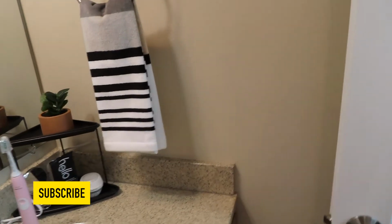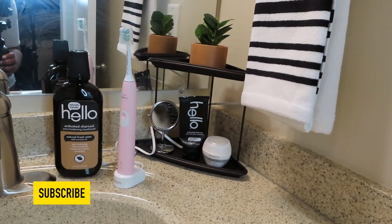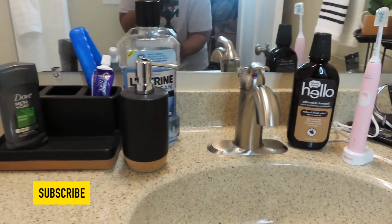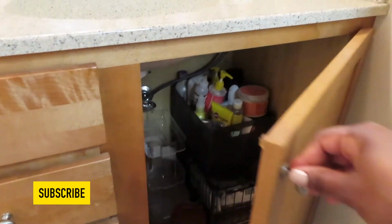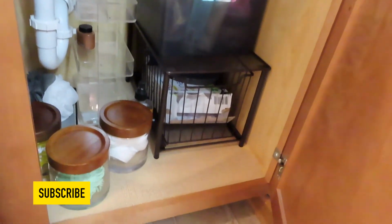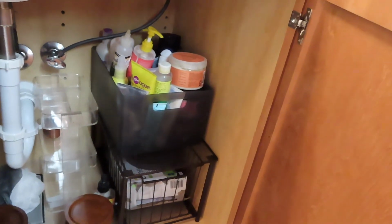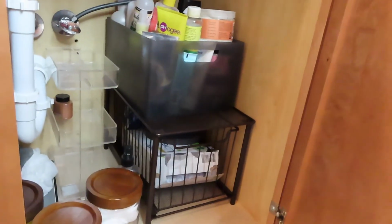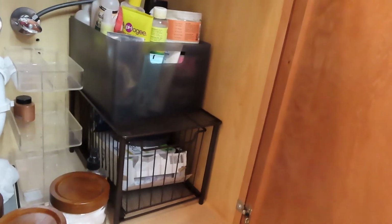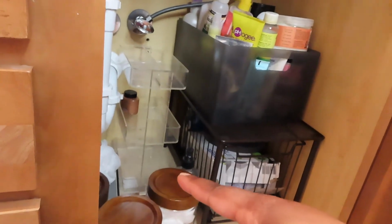Anyways, I put some little things on the top of my countertop, things that I'm going to use for myself, and on my husband's side I have some of his things that he uses every day. And then this is the bottom of my sink. I have my personal items in the drawer, I have my hair product stuff in the top part, and I have my cotton swabs and my floss. It's not all over the place, it's actually in a neat jar that I got from Target.